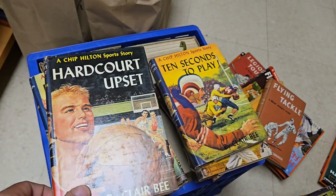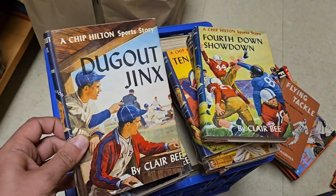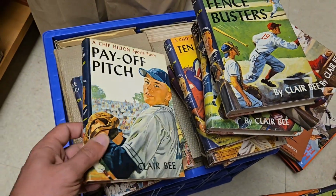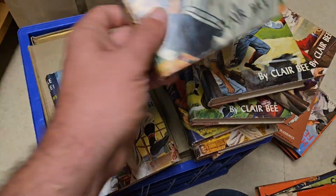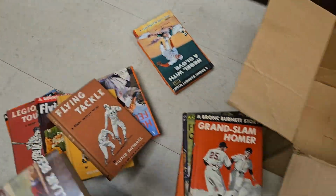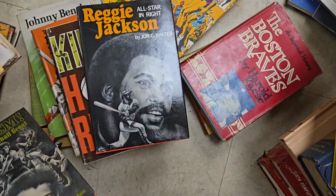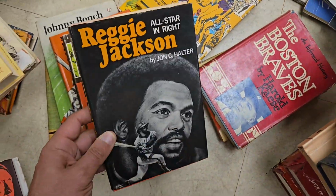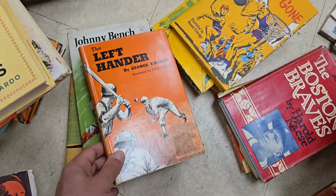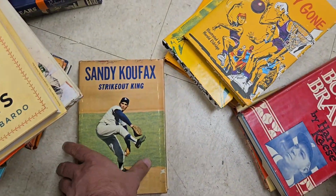I'll just take you through these quick. And then I also have ones. I love the color, all the vintage stuff. The color is just so bold and sharp. A lot of baseball ones here, like Kareem, Reggie Jackson. Some of these are signed. So very cool. Working on these as well.